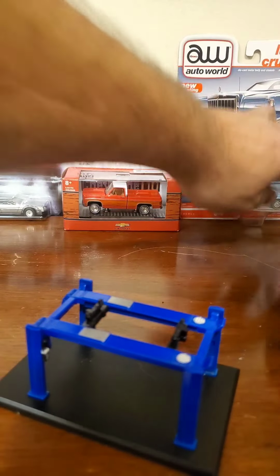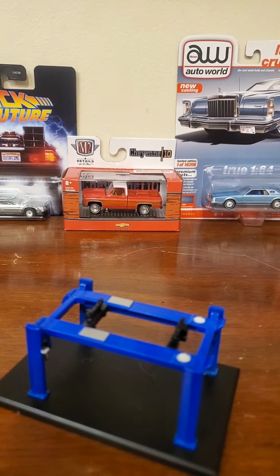And last but not least, certainly not least, just out of frame again, is probably my new favorite car. And I will try to get a couple pictures in right here and explain to you why, or well, I won't have to explain why.